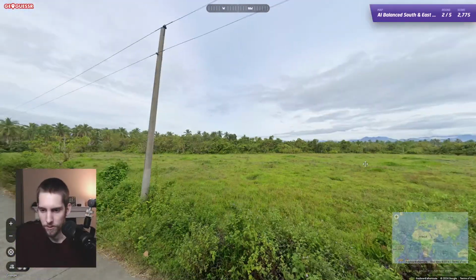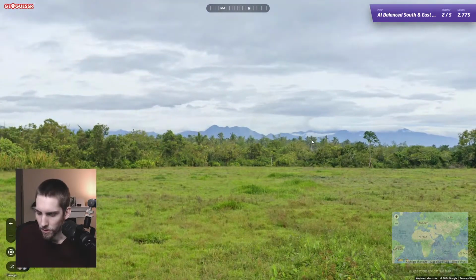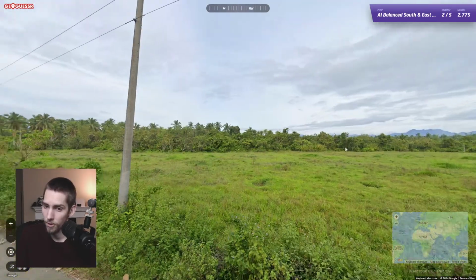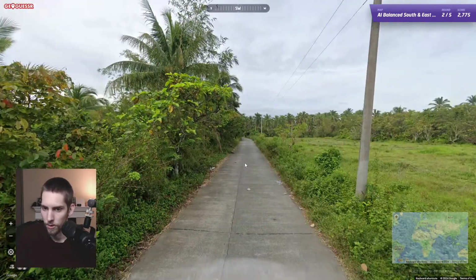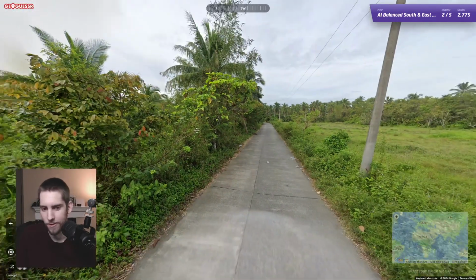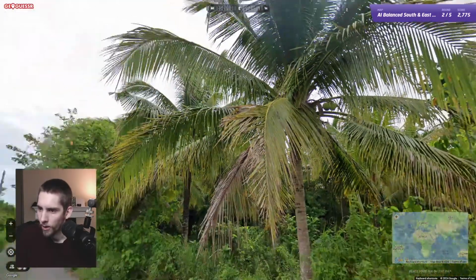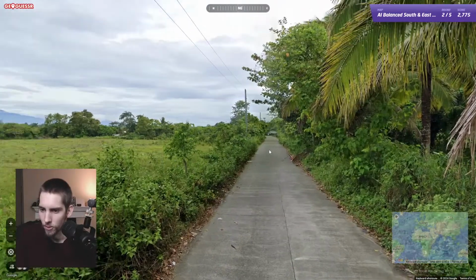This could be Indonesia, could be Thailand, could be Cambodia. Let's see, what do we got here? Got a random road in the middle of nowhere. A lot of palm trees. Oh man, I want some coconuts. Those look so good.